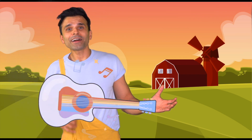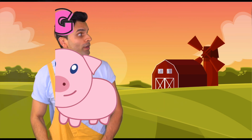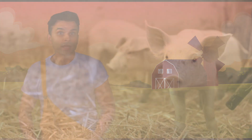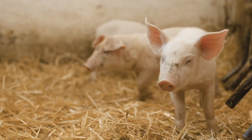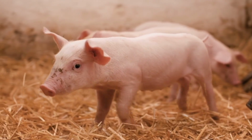Old MacDonald had a farm, E-I-E-I-O. And on that farm he had a pig, E-I-E-I-O. With an oink oink here and an oink oink there. Here an oink, there an oink, everywhere an oink oink. Old MacDonald had a farm, E-I-E-I-O.